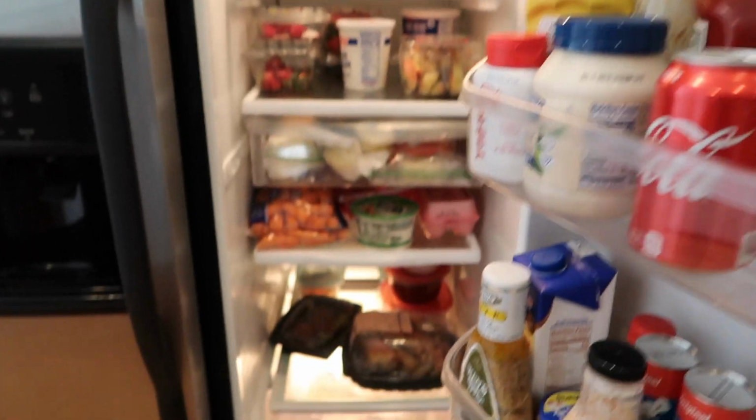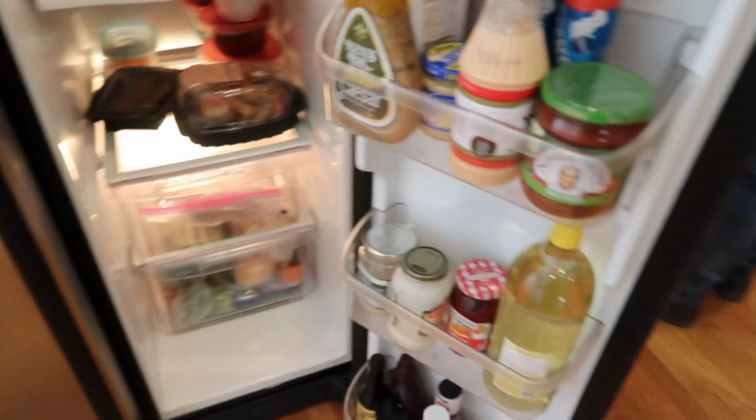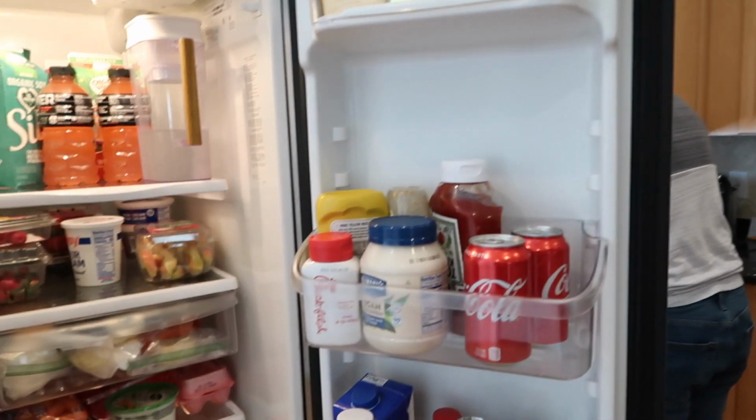So, look how beautiful. We have a fully stocked fridge. And it is so nice. It hurt, don't get me wrong. When I saw the total, my eyes almost bugged out of my head. But it was worth it. And to be fair, we hadn't gone to the store in like 2.5 weeks, so it was to be expected.